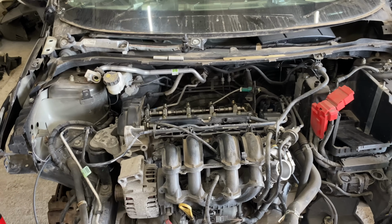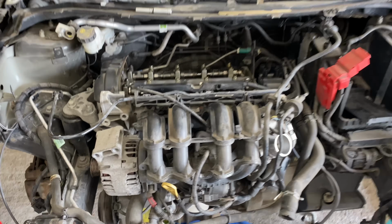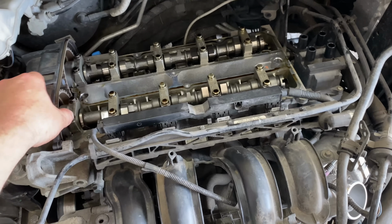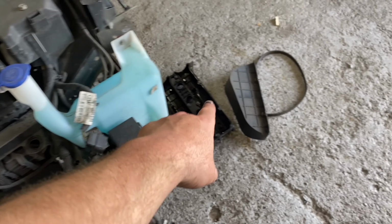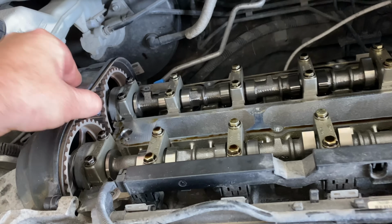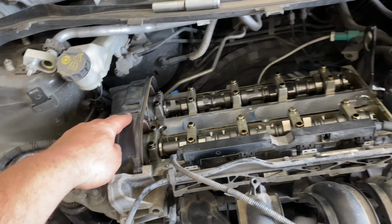Okay guys, I just want to quickly stop and explain where I am with this. That's the cam cover off, and it's down there, and we'll place the gasket on that. You can see the belt through there, and it does look like it's got lines on top. I'll show you that when the cover goes off, so we'll leave that for the minute.